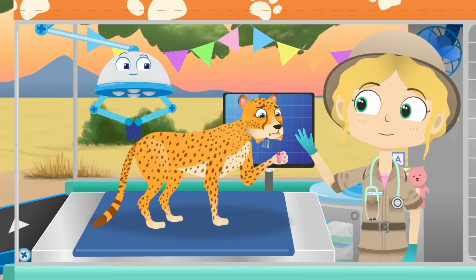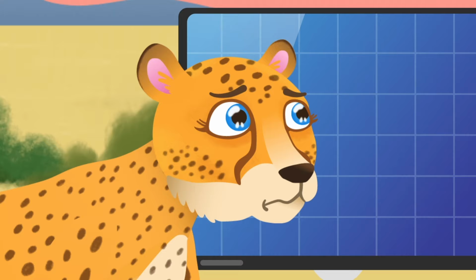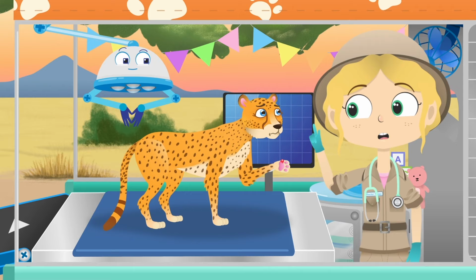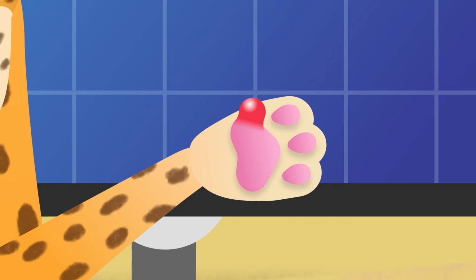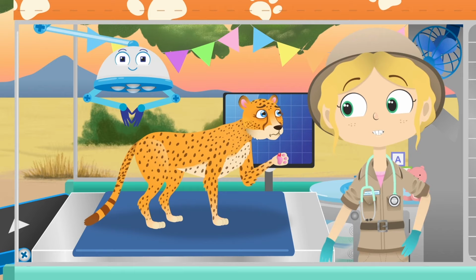Hello, Asha. How can we help you? I think I can see the problem. Have you been out running today, Asha? I think you have been running so fast, you've given yourself a blister on your paw. It will get better on its own with some rest, but I think we had better protect it with a plaster too.